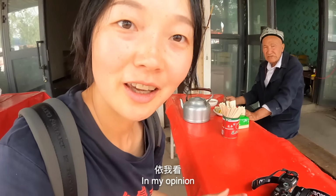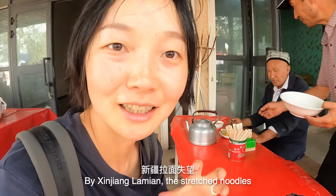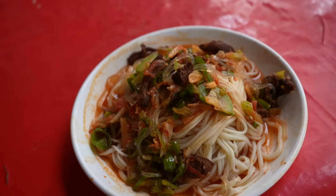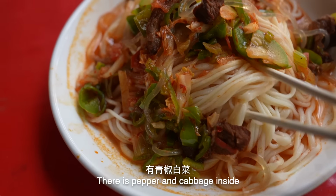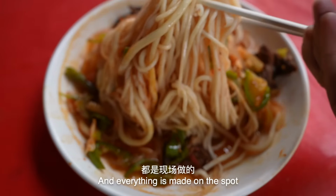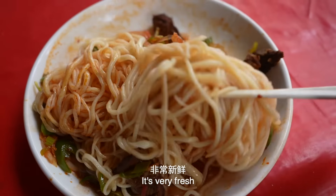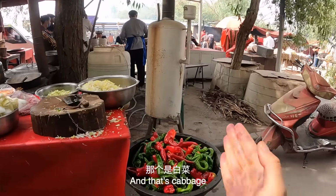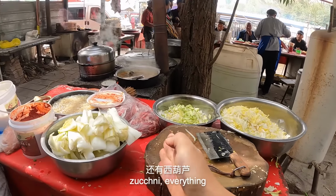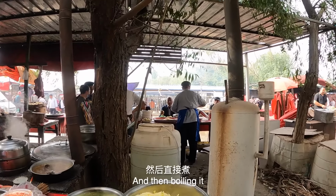In my opinion, you can hardly be disappointed by Xinjiang ramen, the stretched noodles. There is beef, there is pepper and cabbage inside, and everything is made on the spot. It's very fresh. So he was just peeling the pepper, and that's cabbage, zucchini, everything. And then he's making noodles and then boiling them.